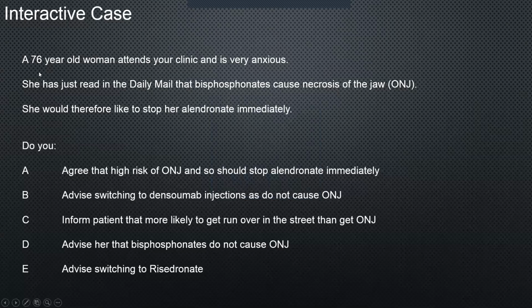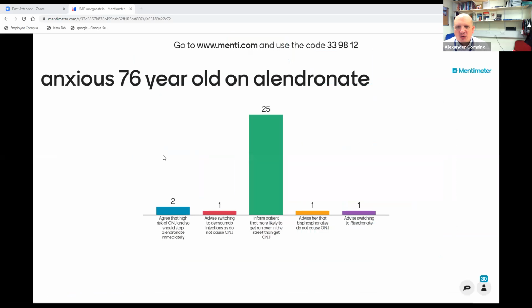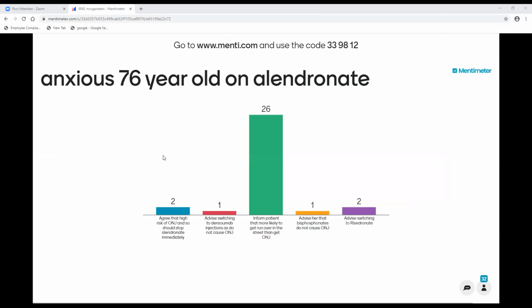Okay, I'm going to share the screen because I can see some answers all coming in. So we've got a 76-year-old woman, anxious, who reads in the Daily Mail that they cause jaw problems and she wants to stop her alendronate. There we go. Can you see that?